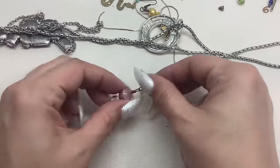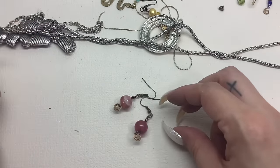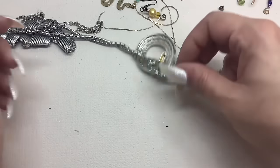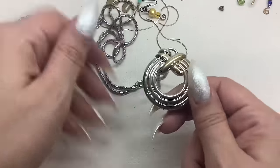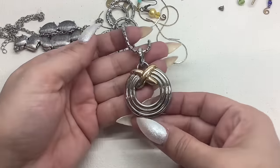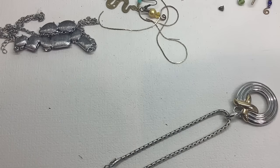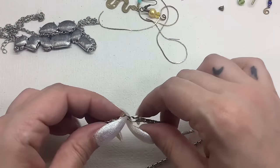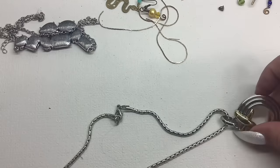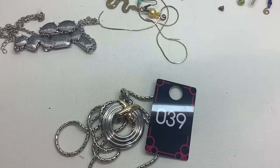All right, we got this little earring. Oh, we had that earring, didn't we? Probably not. It doesn't really go, but we'll hold it off to see. This necklace looks cool. That's Park Lane. All right, cool. Very pretty. Very long necklace. Good condition. 15-inch drop. This just has to be pinched with a plier a little bit, and we're good to go. So that one is number 39, and we will do that for $8.